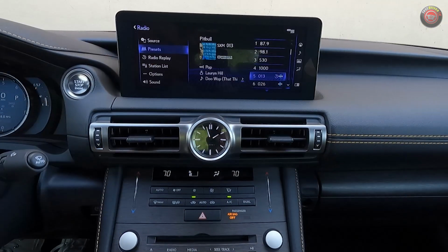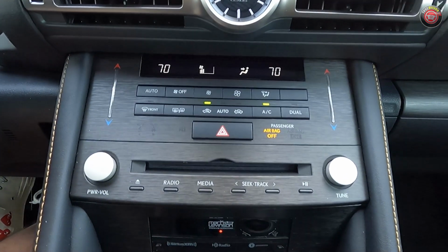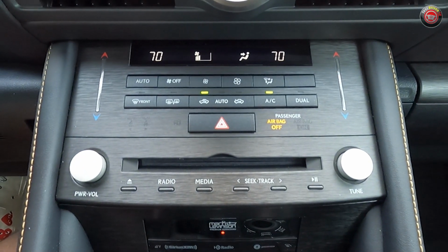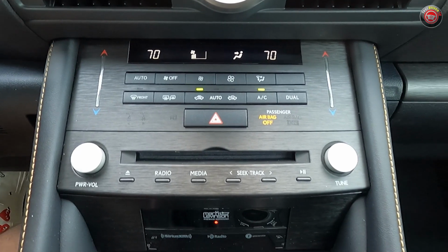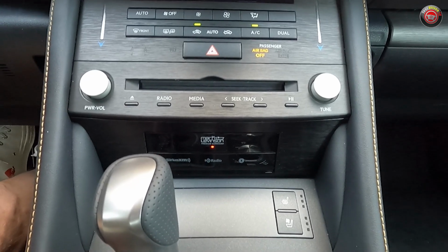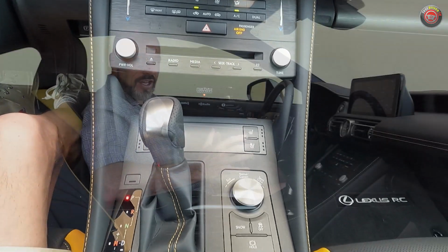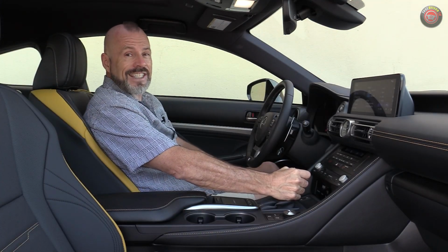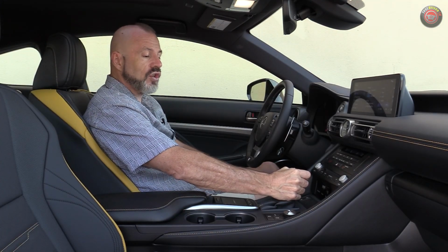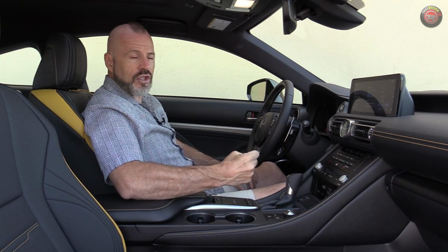Looking down at the center stack, HVAC controls with the touch capacitive bars and power, volume, and a CD player. Mark Levinson audio in this one, heated and ventilated seat controls, and a conventional shifter. Now this shifter is not just a conventional shifter, it's actually attached with a linkage. You can feel the powertrain through this shifter, especially when you're driving it hard.